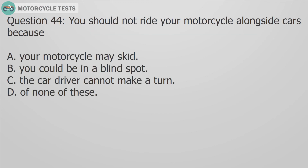Question 44. You should not ride your motorcycle alongside cars because A. Your motorcycle may skid. B. You could be in a blind spot. C. The car driver cannot make a turn. D. Of none of these.